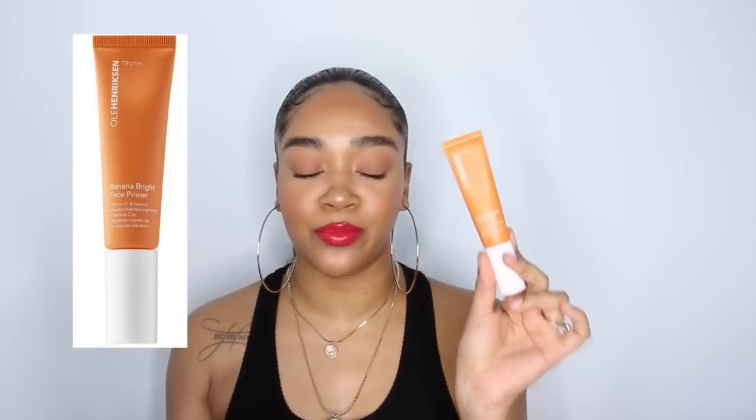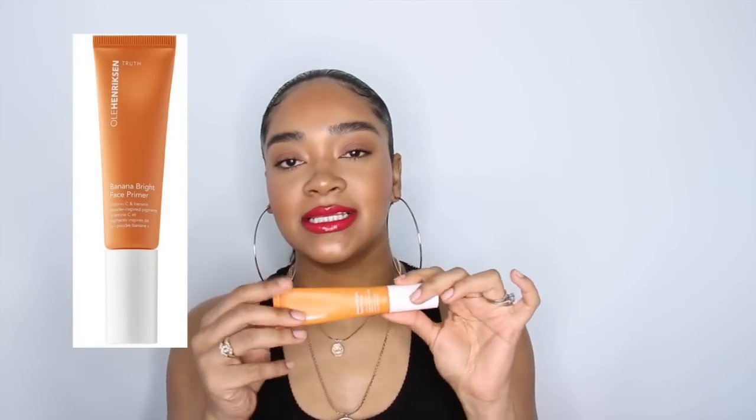So we're gonna start with primers, and the first one is also from HENRIKSEN. This is the Banana Bright Face Primer, and this is a newer product, but I've recently been using this quite a lot. It is so hydrating, so illuminating, and this is pretty much very similar to the MAC Strobe Cream without the shimmer and the glitter.